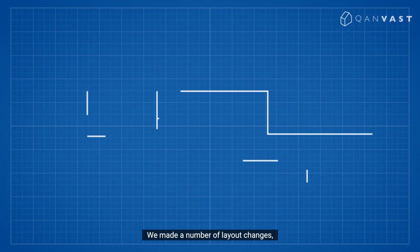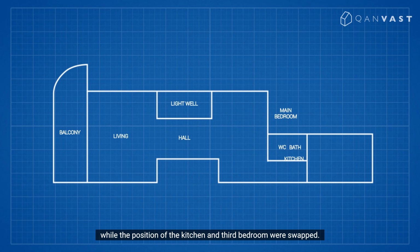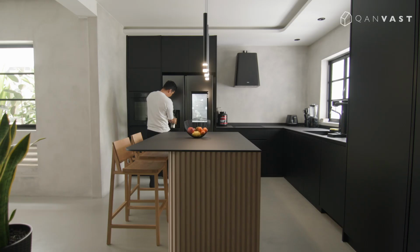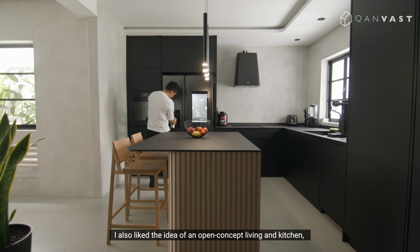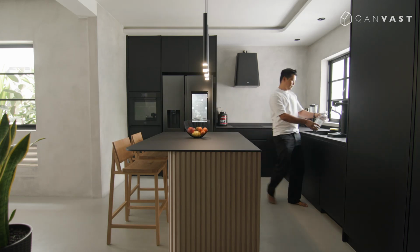We made a number of layout changes. Two of the old bedrooms were merged to create a living room, while the positions of the kitchen and the third bedroom were swapped. Since I wanted the dining table at the balcony, it just made sense to shift the kitchen closer to it. I also like the idea of an open concept living and kitchen where I can see from one end of the room to the other.